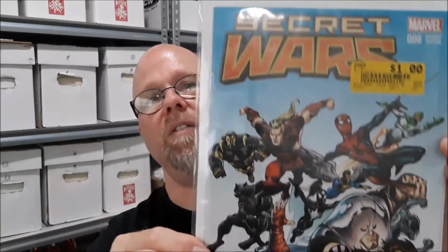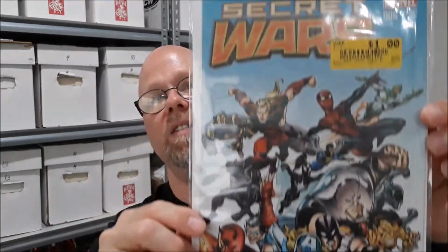Now, I do pick up the occasional variant cover. And I was always a fan of the MC2 universe, or M2 universe, or whatever it was, with A-Next and Spider-Girl and all that. And so picked up this variant cover of Secret Wars #6. Love that Ron Frenz cover with all those M2 heroes, M-Next, whatever. But just a great cover. So I had to pick that up. It was worth it for 50 cents.